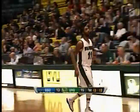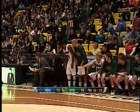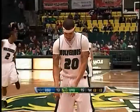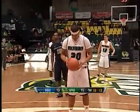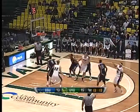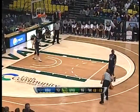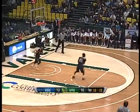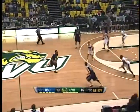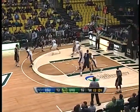Hubbard's perfect from the stripe thus far here in the early going, 3 of 3. He's got 7 points overall. Just a 2-point lead for UVU right now. Make it 3. I like what the Wolverines are doing offensively. We've seen so far that if they're patient, they don't turn the ball over, which they haven't done. They do have 3 turnovers, but when they don't turn the basketball over, they can get great shots on offense.